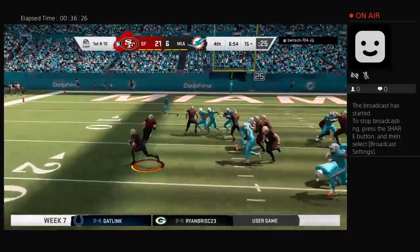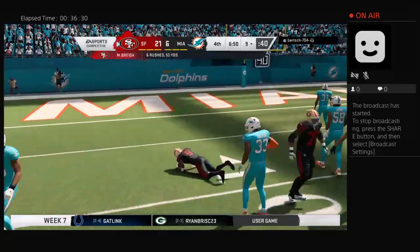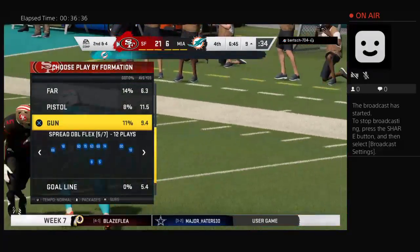On 1st down, here's Breida. And now they're inside the 10 as he's brought down at the 9. It's a 6-yard gain on the ground, and that'll make it 2nd and 4.